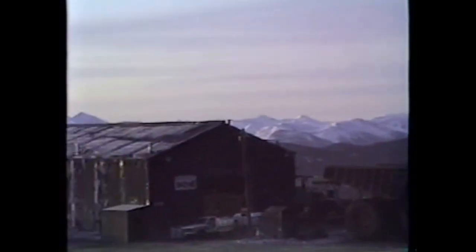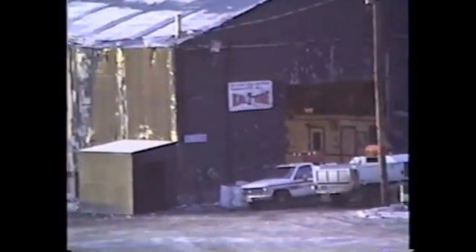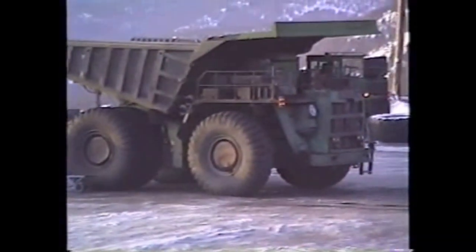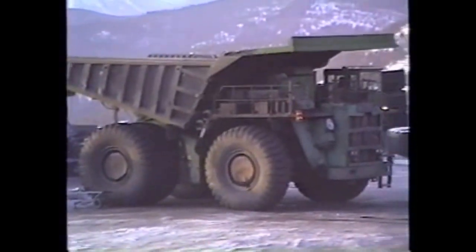In the background, you can see what it's like where we work. The mountains. Basically what it is. Cal Tire again. Pickups. Truck. That one there is just the process of getting the tire changed on the other side.